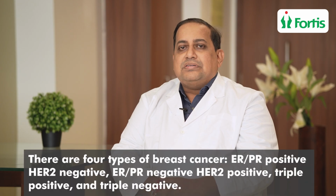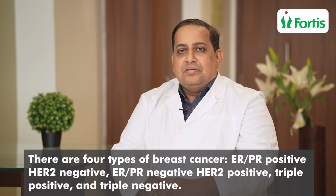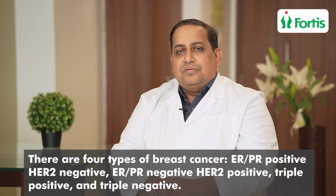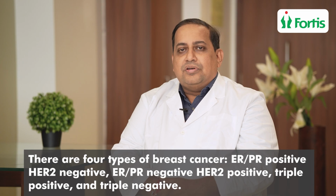There are 4 distinct types of breast cancers. One, which is ER/PR positive HER2 negative. Second, ER/PR negative HER2 positive. Third, triple positive. That means all 3 markers are positive. And the fourth, triple negative. All 3 markers are negative.